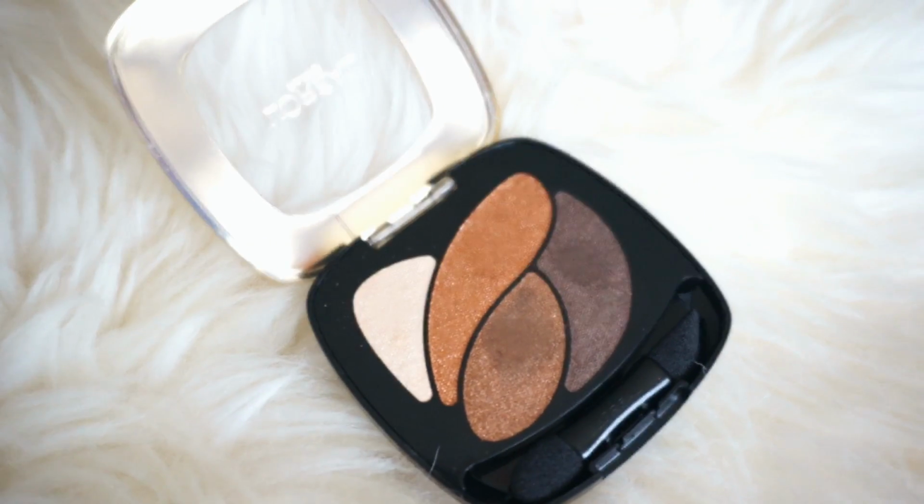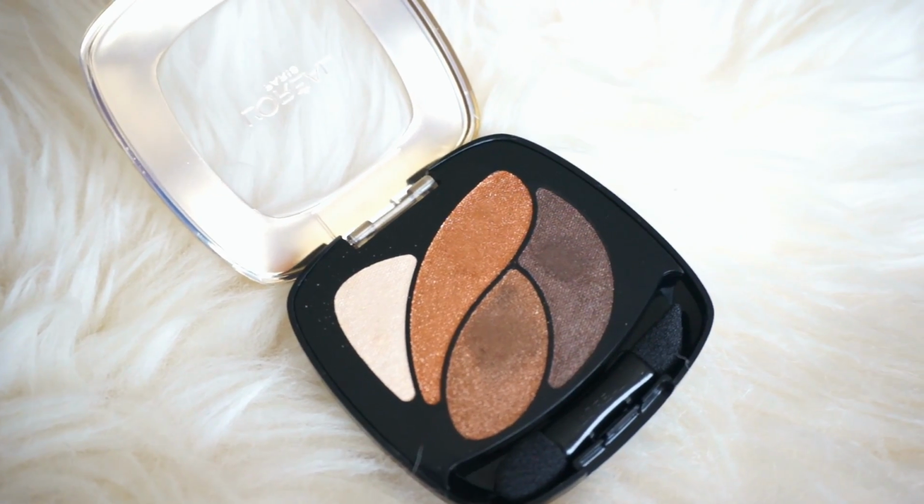eyeshadow. And you guys all saw me purchase this in my last vlog, and I have been using it non-stop. It's just such a great shade for this time of year, so warming, so creamy once again, and it stays on for a long time with the NARS primer.